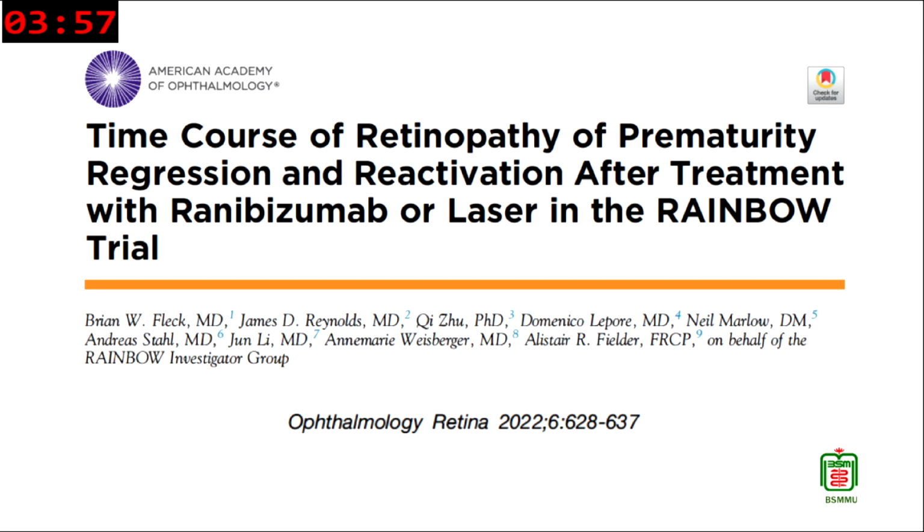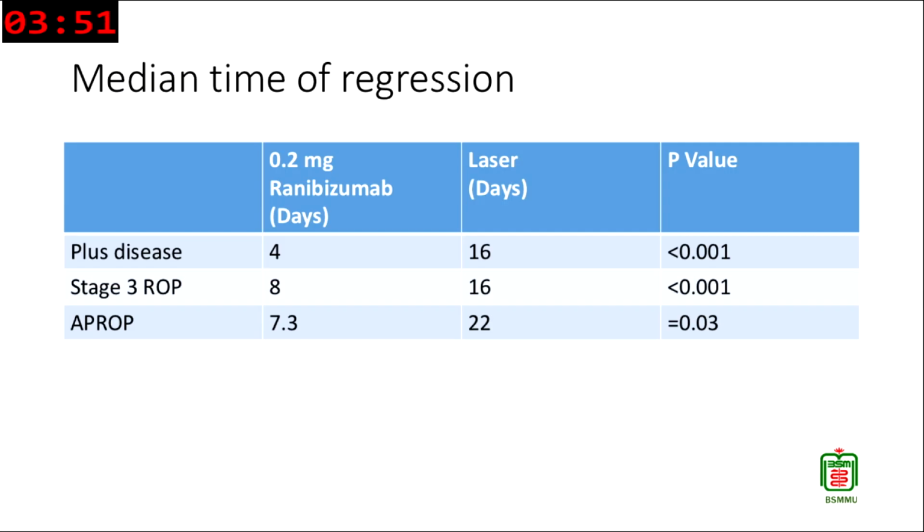Then another RAINBOW study, that is the time course of retinopathy of prematurity regression and reactivation. Regression with 0.2 milligram was done in 4 days with plus disease, stage 3 ROP in 8 days, and APROP in 7 days. And you see with laser it was 16, 16, and 22, which was clinically and statistically significant in between these 2 groups.